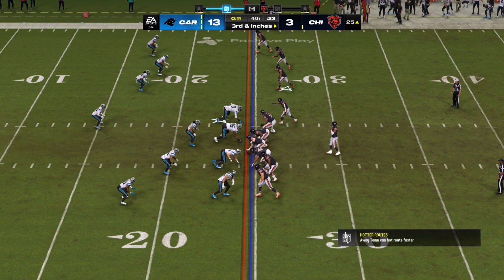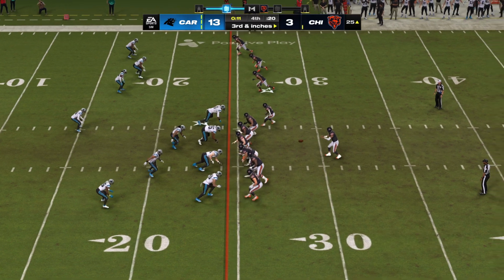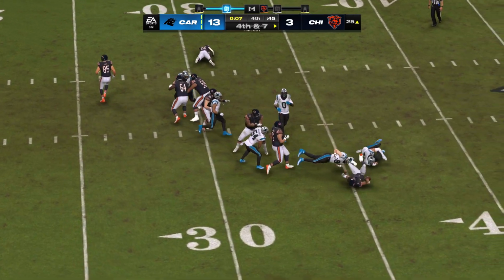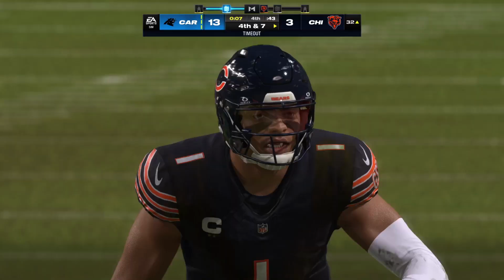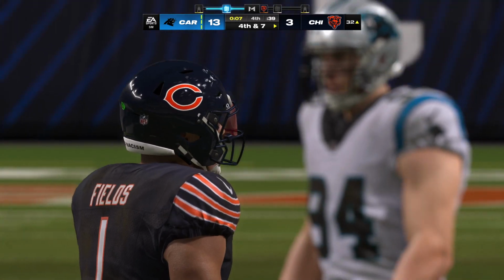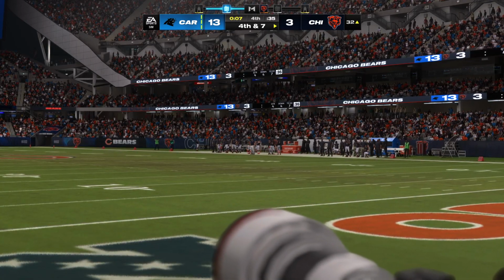A big play looming on 3rd down. Now it's Fields. And he's going to be taken down here. A sack back at the 32. And whistles, and they take their final timeout with 7 seconds left.